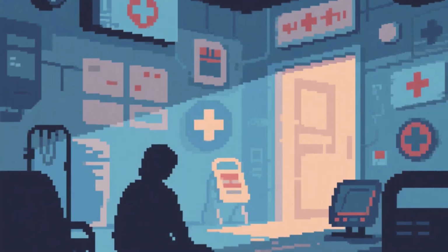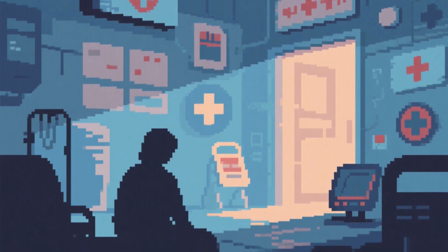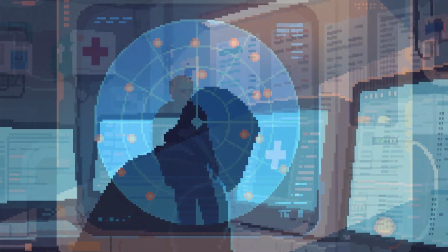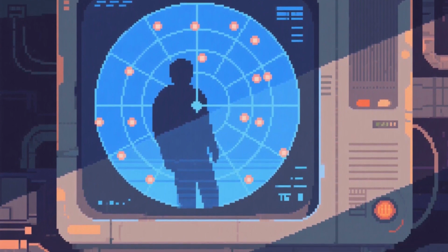The FBI investigation reveals that the attack was part of a larger campaign targeting healthcare organizations. The attackers had spent weeks inside the network, studying the hospital's systems and identifying the most impactful targets. This intelligence gathering phase had gone undetected by the hospital's existing security monitoring.